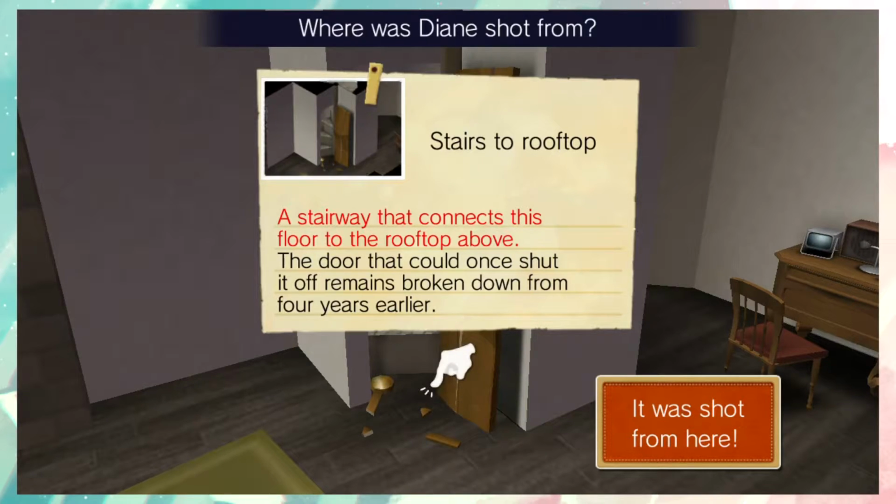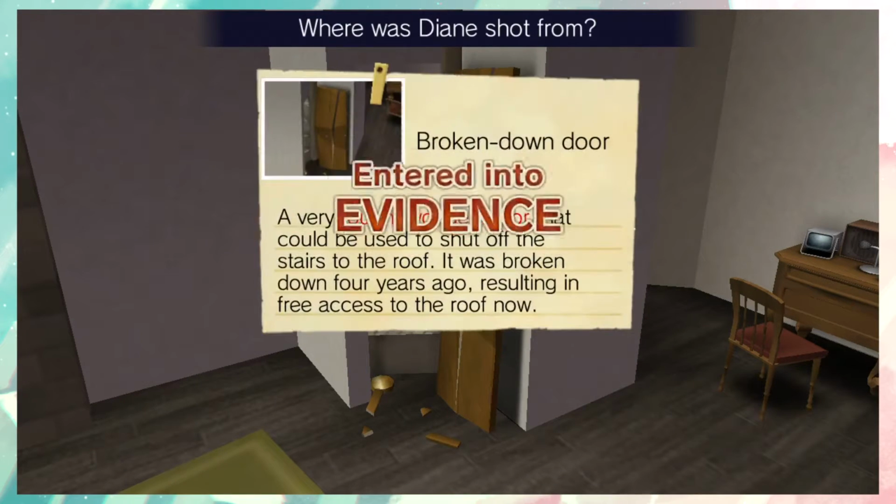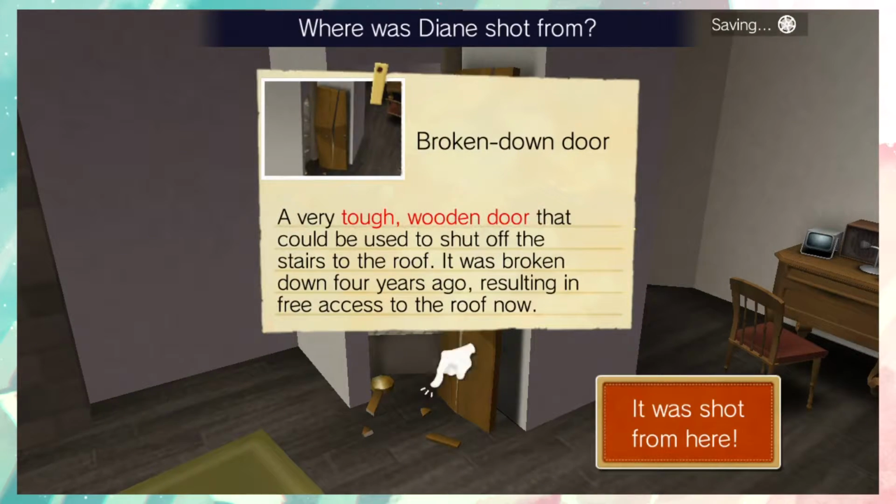The door that could once shut it off remains broken down from 4 years earlier. Okay, there we go. A very tough wooden door that could be used to shut off the stairs to the roof.